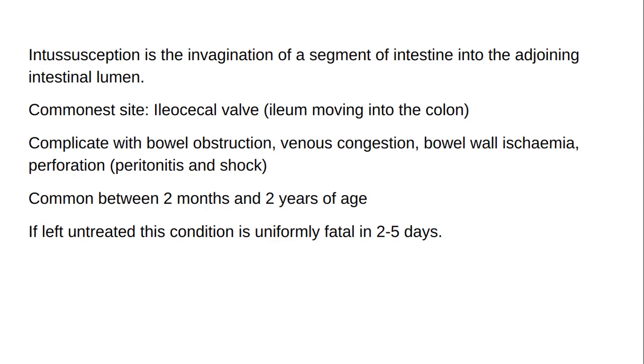This process leads to bowel obstruction, venous congestion, and bowel wall ischemia. Perforation can occur and lead to peritonitis and shock. May occur at any age, but most commonly between 2 months and 2 years of age. If left untreated, however, this condition is uniformly fatal in 2 to 5 days.